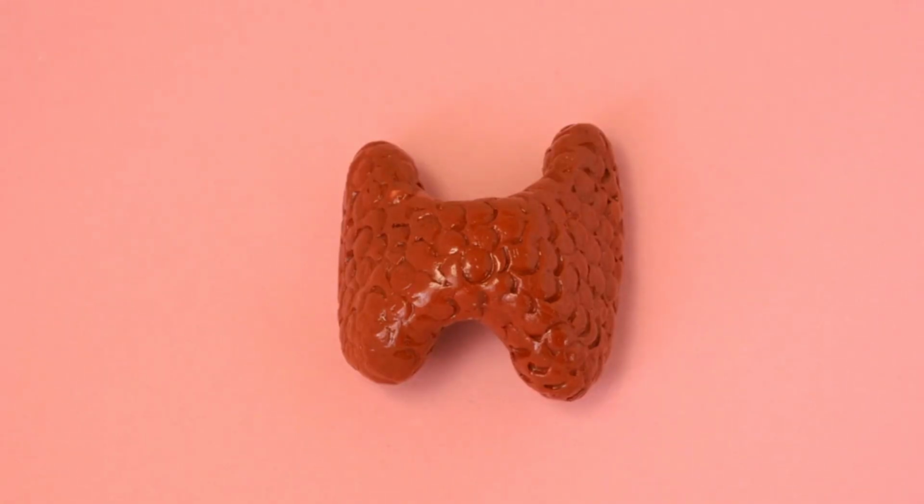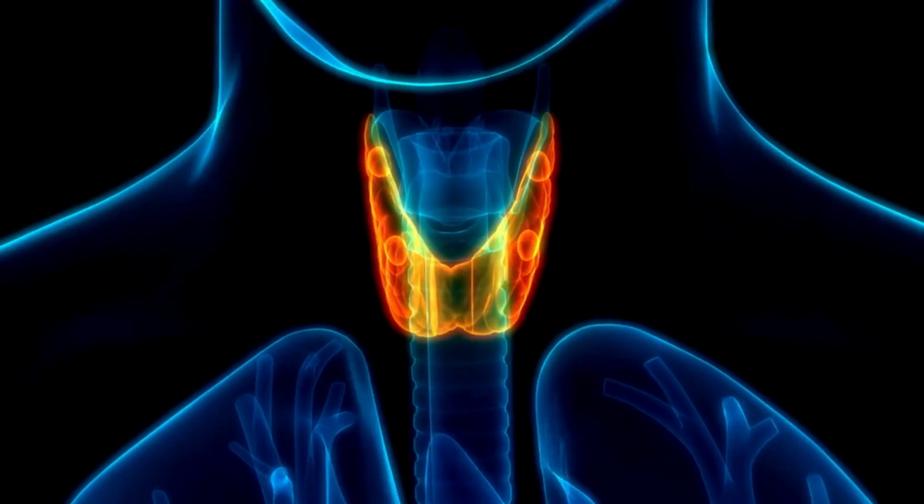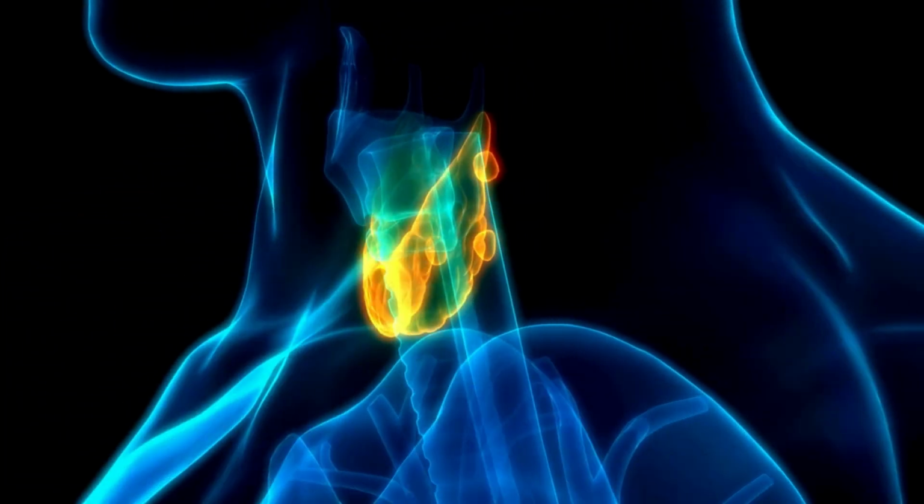Thyroiditis, thyroid infection. Conditions known as thyroiditis cause the thyroid gland to enlarge and produce either an excessive amount or an insufficient amount of the hormone. Benign nodules on the thyroid.